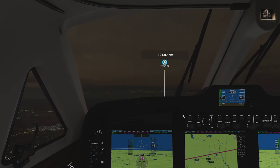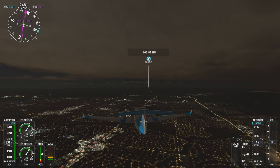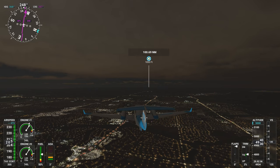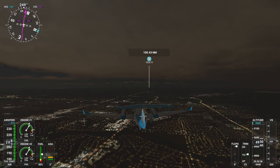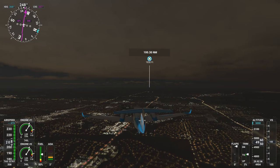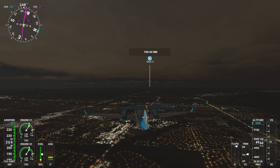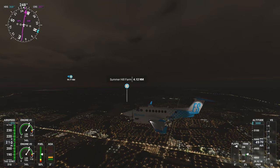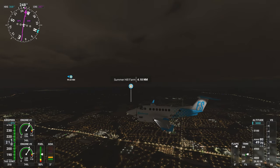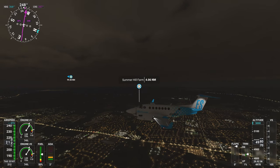Let's go outside. Beautiful evening in Nebraska. I've never been here before. Not sure exactly what we're over right now. Obviously a pretty populated area. Wow, lightning is amazing.